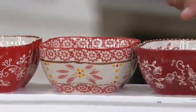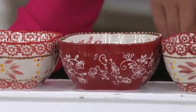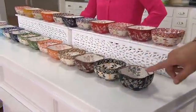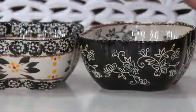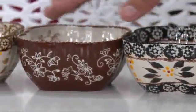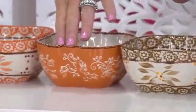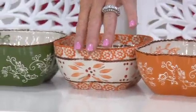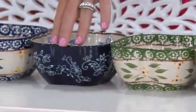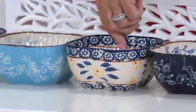I see what's happening now. Then we've got it for you in the cranberry floral lace and cranberry Old World. Yeah, I'm a quick study, aren't I? Then we got it for you in black floral lace. Here's black Old World. This is chocolate, and this is brown Old World. Then we're going to take you into spice in the floral lace, spice in the Old World, green floral lace, green Old World, blue floral lace, 700 left there, and blue Old World.